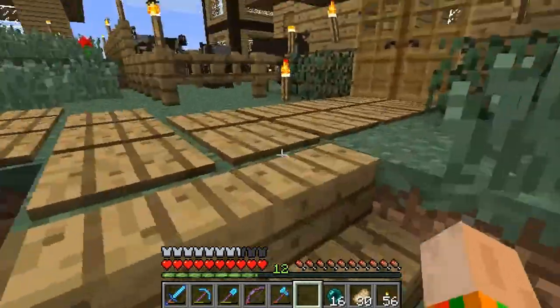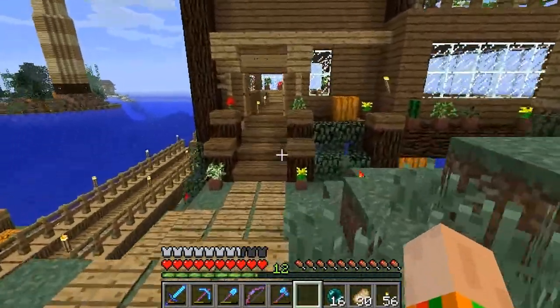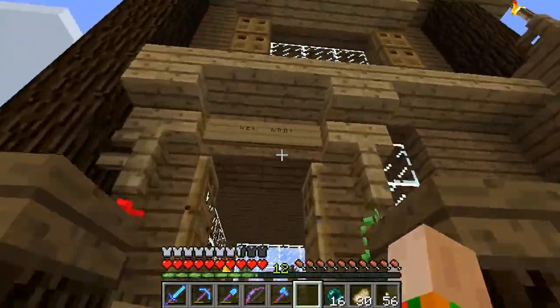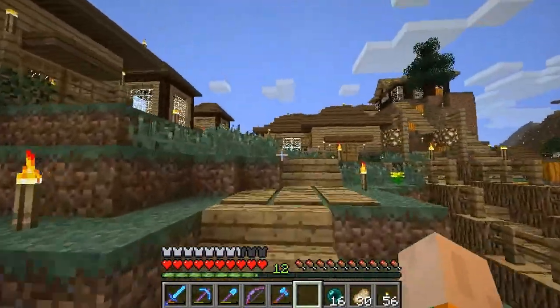No, I think I have a boat over here. Okay, well, did I ever show this off? I think I showed this off. I finished this. I think I showed it off. But yeah, that's done. All right, my boat I think is over here.